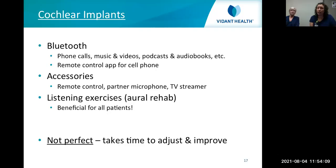There's no way to predict what it's going to sound like at first for anybody. There's no way to predict how well somebody is going to do with the implant over time. But if somebody's working with me and they do all the homework that I assign them, they have a pretty good chance of hearing and understanding a lot better than they were before they got the device. And again, like I mentioned, it is not perfect, just like hearing aids. It takes time to adjust to the device, to the sound, and to improve their listening and hearing skills and understanding.